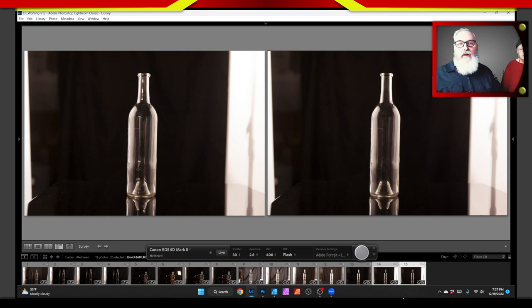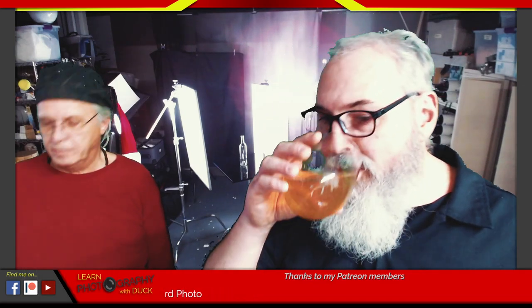Actually, what we did is we used the black card to block the light, so it doesn't allow the glass to reflect the light, but it is reflecting something. What's it reflecting? It's reflecting that black card. But because it blends in with everything else that's black, we don't see the card. Make sense? Makes sense.